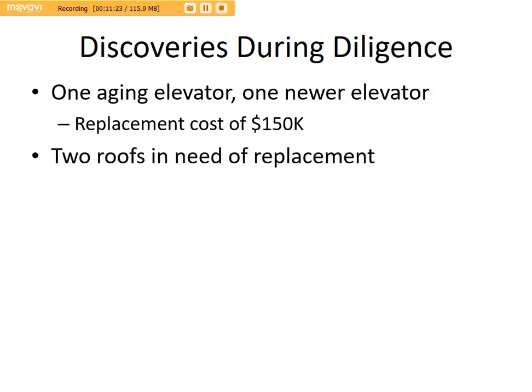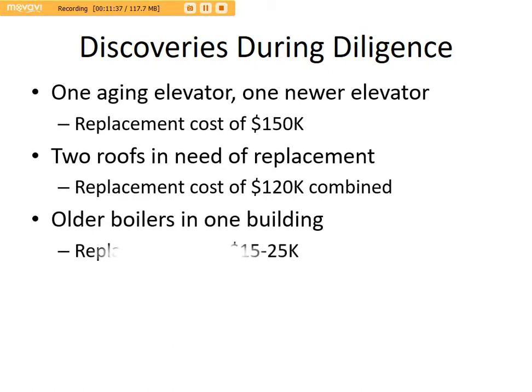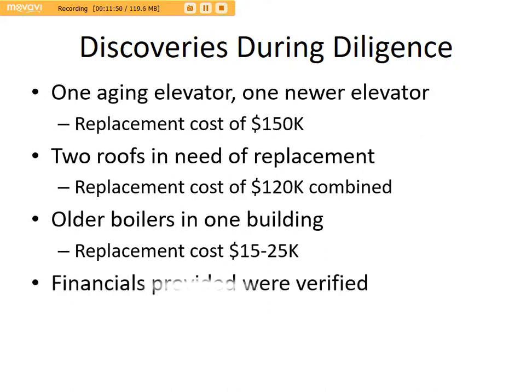The next thing we discovered was both roofs on the buildings needed to be replaced. They were still original roofs that had been patched. So this was going to cost approximately $120,000 for the two roofs. The last thing was the older boilers in one of the buildings. They're old, they're inefficient, but they're still working fine. And when it comes time to replace those, they'll be in the $15,000 to $25,000 price point.